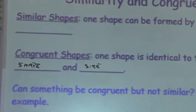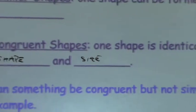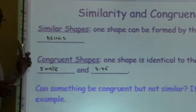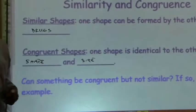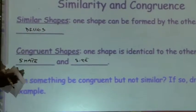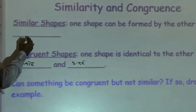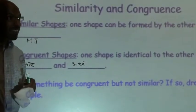How about you up here? One shape can be formed by using drugs? No, that's not correct. That is incorrect. Prescription drugs, I think. So, yeah, bring it. Say again? Yeah, MJ? Yeah, that's Michael Jordan. Am I right?